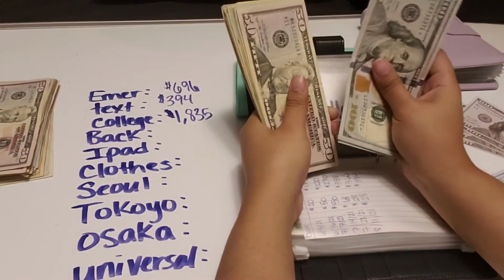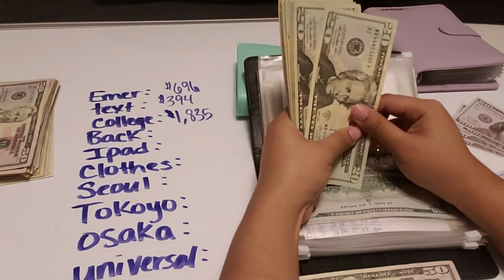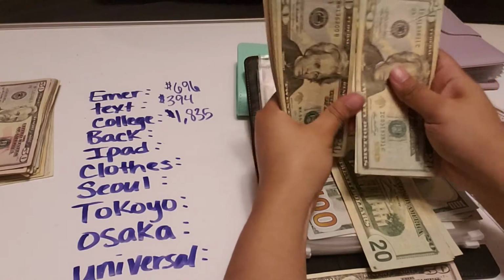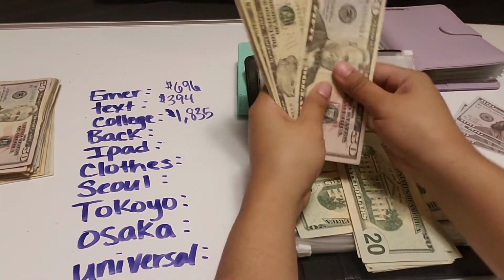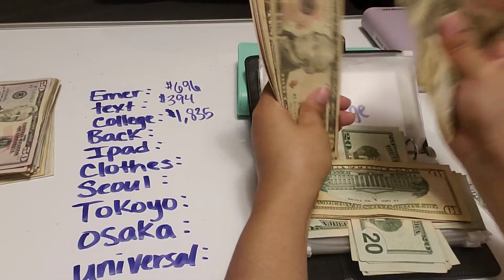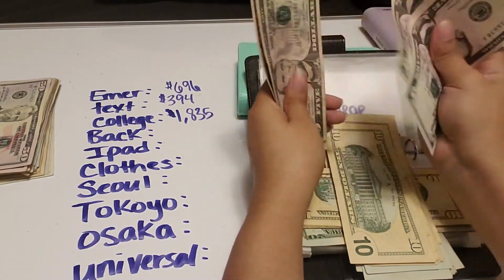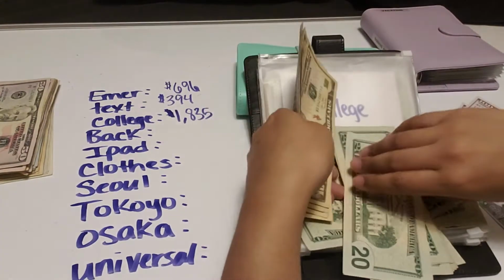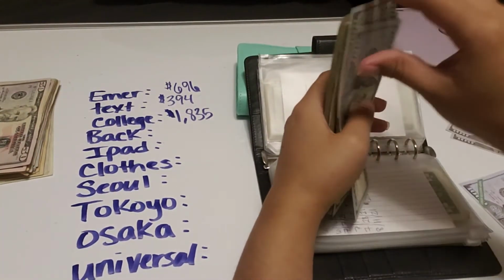So 1, 2, 300. We're going to do that one last. So I don't feel like counting too much. 1, 2, 3, 4, 5. 1, 2, 3, 4, 5. 1, 2, 3, 4, 5. 50, 60, 70, 80, 90, 100, 10, 20, 30, 40, 50, 60, 70, 80, 90, 100, 5, 10, 15, 20, 25, 30, 35. Okay. So 1, 2, 3, 4, 5, 6, 7, 8. So that's the correct amount.